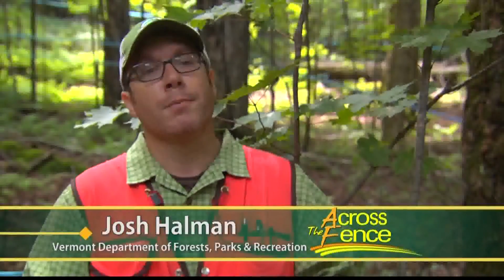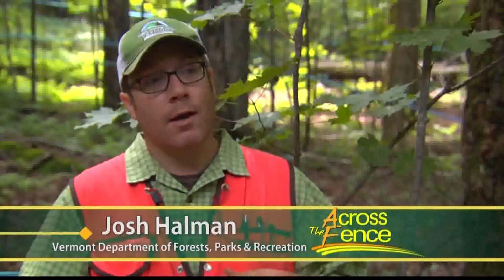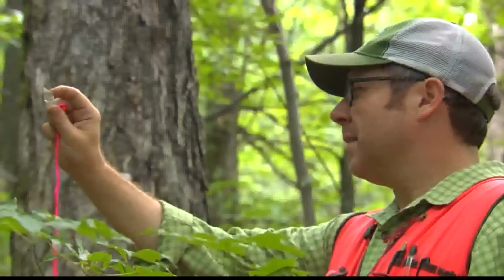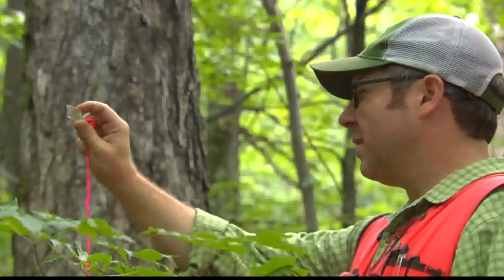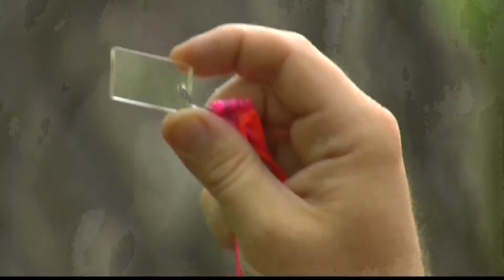What I'm doing is looking at the down woody debris. So how many branches have fallen, what size they are, how many there are on the ground, that sort of thing, to paint a picture both of how much carbon there is in the forest, and in addition, what kind of structure there is for different wildlife, like birds and that sort of thing. Josh Hallman is a forest health specialist with the state. He's here to help the VMC crew collect data.